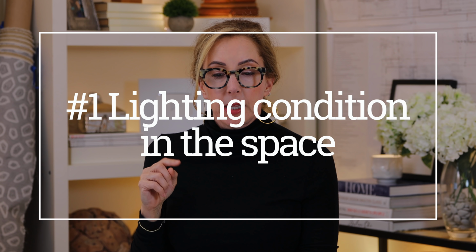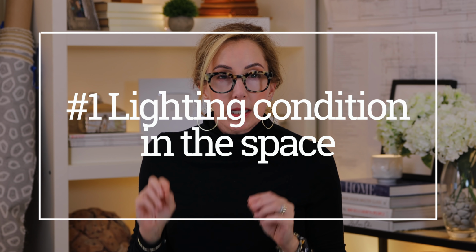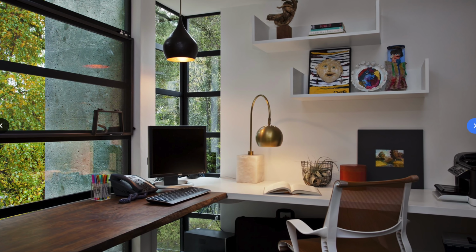Now, the number one thing that you want to be thinking about is your lighting condition in the space. Doesn't matter where you're carving it out. You need to be able to see, because if you're not seeing, you're getting eye strain as you're working. And if you're working for a while, that's going to be a problem. So whatever you decide to carve out, think about different lighting options that can help you.